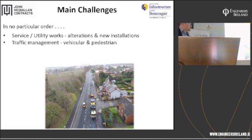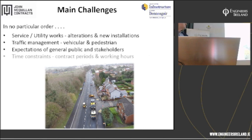Traffic management, no surprise that in busy urban areas, both vehicular and pedestrian traffic management was key, with much discussion before and during implementation of lane closures, road closures and the like with the traffic section. The last two here I'm going to cover in a bit more detail in the slides which follow: the expectations of the general public and stakeholders, and also time constraints. There are two aspects to the time constraints I'm going to touch on. There's the overall contract periods and the overall program duration for each phase. And then there's the working hours, so that's the restrictions imposed due to traffic management systems, normally on the daily working window that you have.